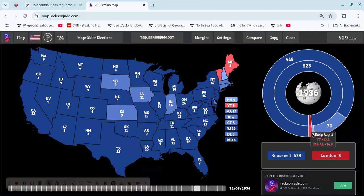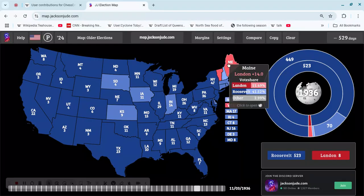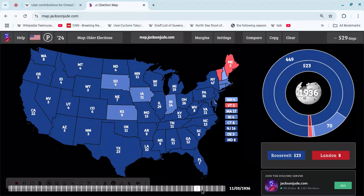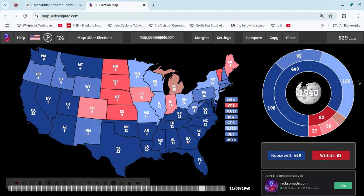1936 was a huge landslide. New Hampshire was the only close state. Again, historically one of the most Republican states in the Northeast. However, during this time, the landslide was just so strong that even New Hampshire went blue, but it wouldn't flip back. Roosevelt would actually improve.